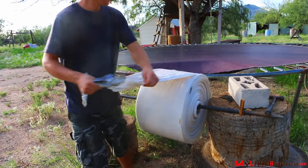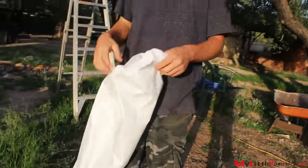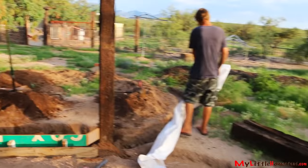Roll this along. Grab your bags off. Okay, fold them inside out. We put down the first earth bag layer.